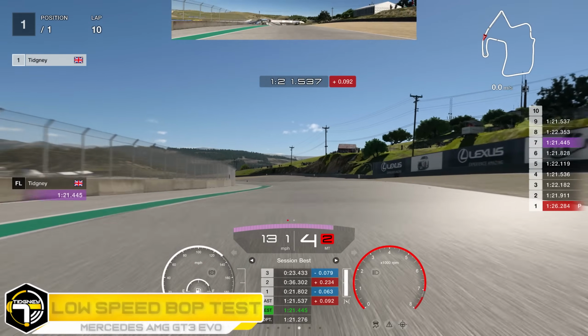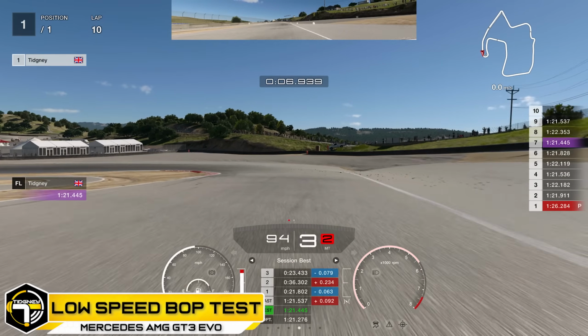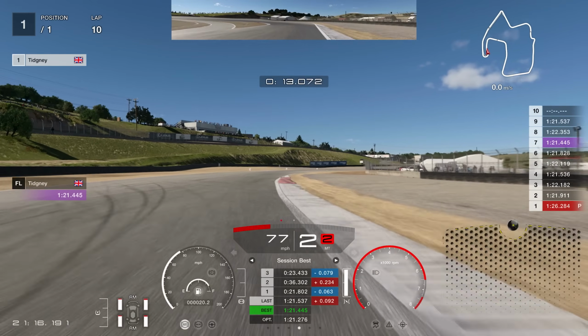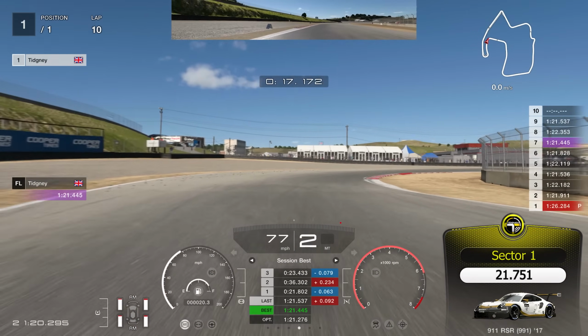As we jump to the low-speed BOP test. And I know you're asking, where's the soundage? I was asking that same question when I came to edit this, because unfortunately the sound isn't there. And I can't play without the sound, and it doesn't record without the sound. So very unusual, bit of a file error there, but at least I've got the footage for you.